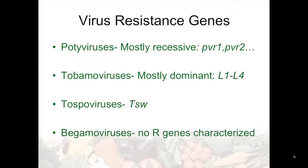So from the beginning, breeders recognized the need to find virus resistance in the germplasm and identify the inheritance. And results of this were pretty positive. There's been numerous potyvirus resistance genes described. They're now named using the PVR nomenclature. Most, but not all, are single recessive genes. We've experimented with pyramiding some of these genes together and found that we were able to enhance the level of resistance and also the resistance to multiple strains of some of these pathogens, like pepper mottle virus and tobacco etch virus.